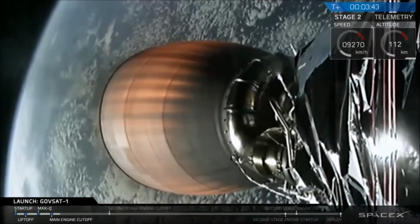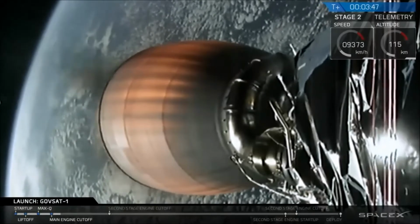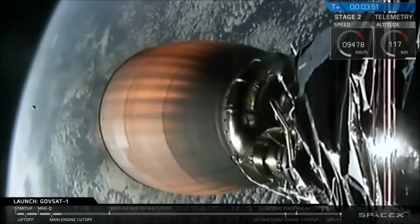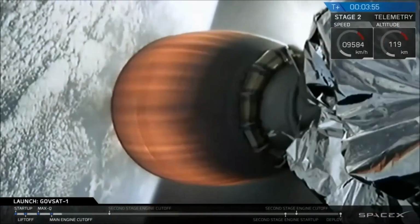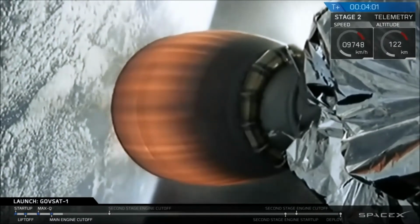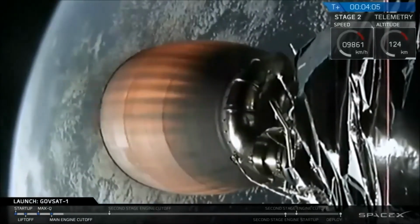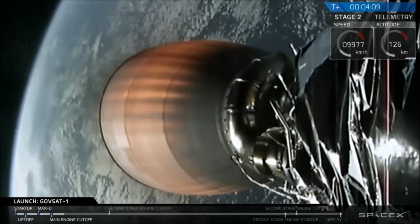Fairing separation confirmed. And we've got confirmation of the fairings separating. You can see one of the fairing halves in the screen behind the second stage engine there. Beautiful clear shot of second stage against the Earth background. Acquisition of signal, Bermuda.